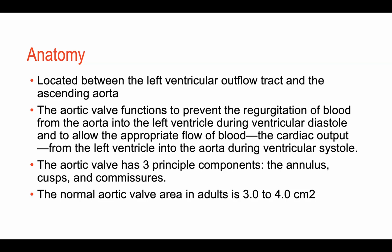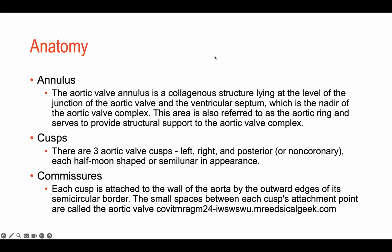And the aortic valve is essential in maintaining the appropriate direction of blood from the left ventricle into the aorta during ventricular systole. Now, there's three primary components. What we're really thinking about are the cusps and the annulus. The normal aortic valve area is traditionally around 3.0 to 4.0 centimeters squared, and we identify that when we look at an echo. You're not worried about that. You're worried about what you're hearing.